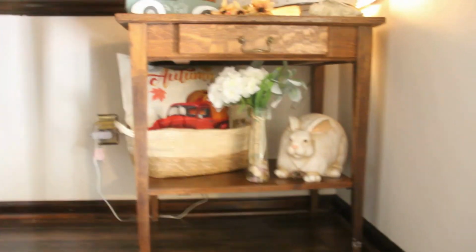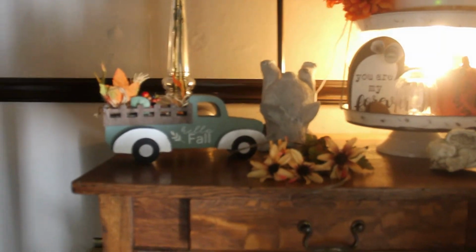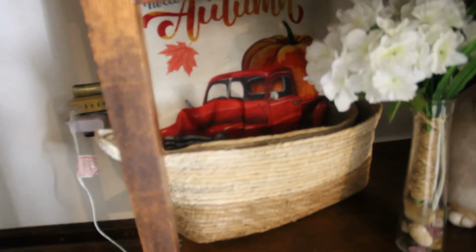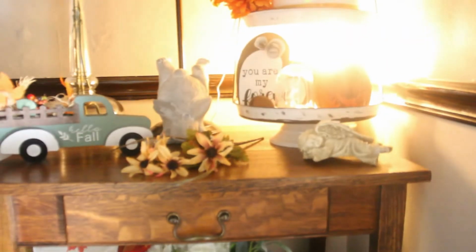This little table is also seen from the entryway. It's at the top of the stairs. So I thought I'd show you this as well. I have a 2-tier tray that's decorated. I have florals, and they're neutral. The little truck says fall. My angel is laying there always. There's a pumpkin on the tray, there's some florals, and the rest is neutral. Down below we have the little red truck filled with pumpkins, and my fat bunny that sits there always. And that is also a part of the foyer.